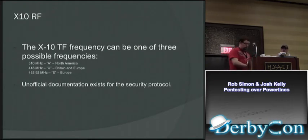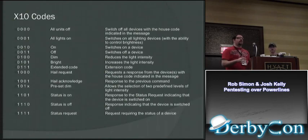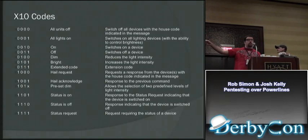There might be some missing details out there. So to give you an idea of how simple the X10 protocol is, these are essentially all the codes that you have. It's just 4 bits. There's some bits in front of it to tell you which device this is going to, but that's all you can really do. The extended codes obviously add some extra detail, but there's not much more that it fleshes out.